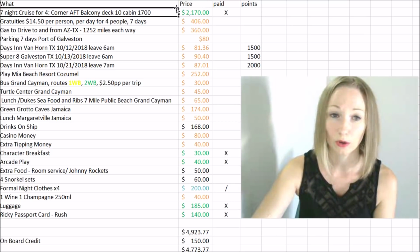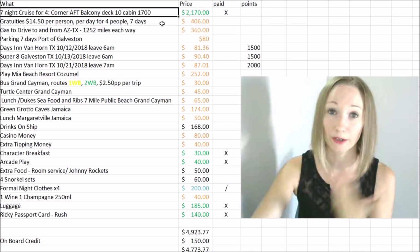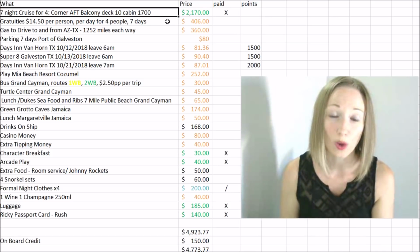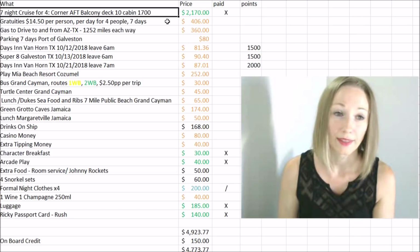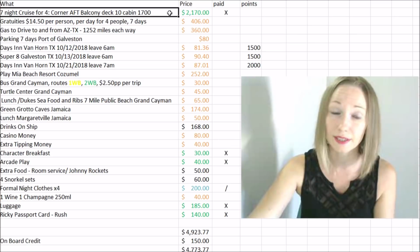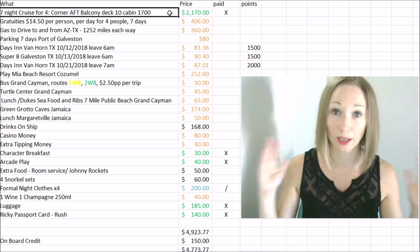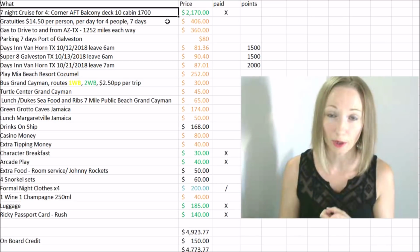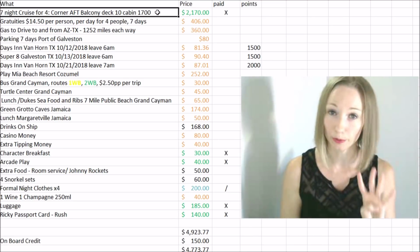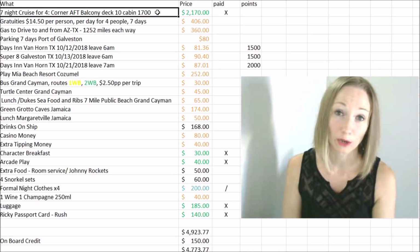So out of all those different variables, I'm just going to break down which ones applied for us specifically for this cruise. We are doing a 7-night Western Caribbean cruise that leaves from Galveston, Texas. We're sailing on Liberty of the Seas, one of Royal Caribbean's bigger ships, but it's not the biggest in the world. It goes to Cozumel, Mexico, Grand Cayman, and Jamaica. We have 4 people in one room. And like I mentioned, we were able to get a kids sail free.